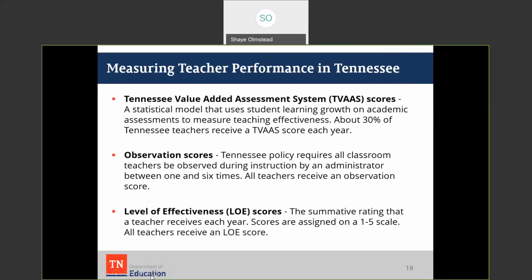So I'll go into a little bit of detail about those 3 because, again, this is something specific to Tennessee that is really important. And this is also the type of data that I think dovetails with Standard 4, if I'm not mistaken. So the Tennessee Value Added Assessment System, or TVAAS, is a statistical model that we use in Tennessee to basically measure the impact that a teacher has on student growth.